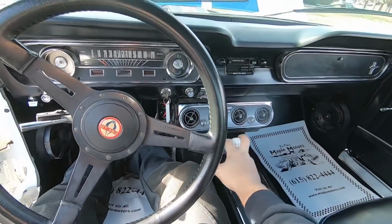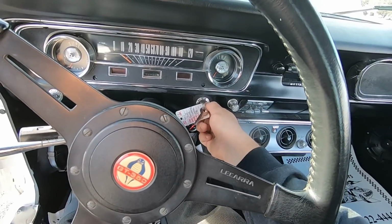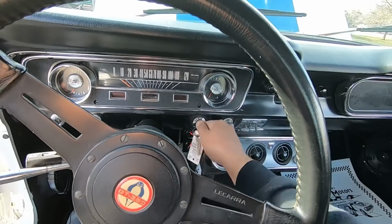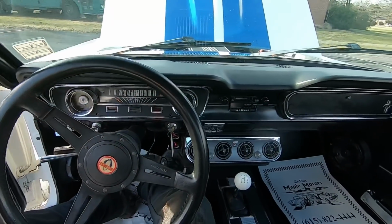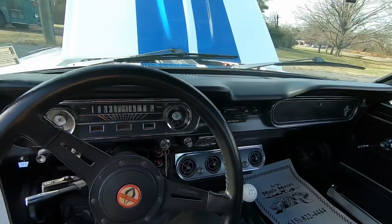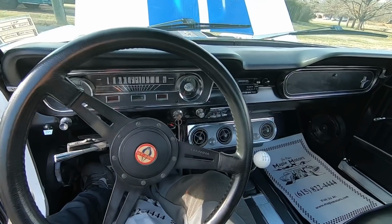One of the heaviest clutches in the world. Let's see here. I think that battery's getting a little weak on us, or the timing may be off a hair. I didn't notice any issues riding down the road with timing, so we'll definitely check that battery when we get back to the lot.